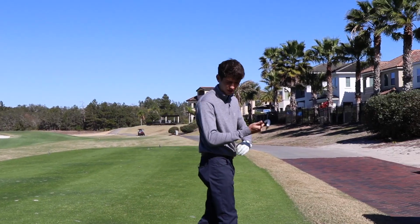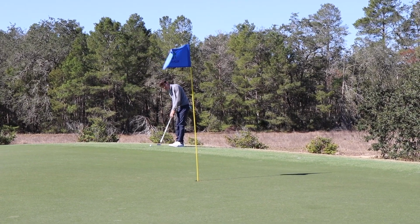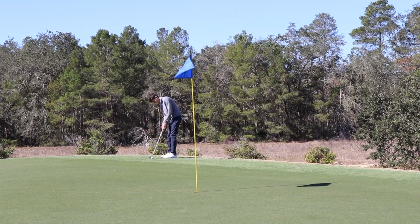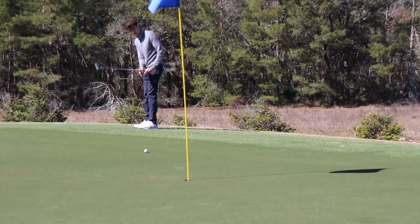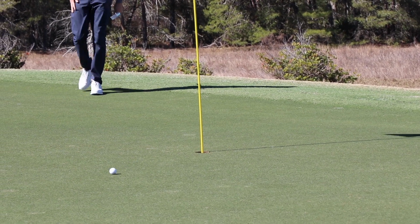Trying to make it up and down here though, on a tough par 3. But some work to be done here though. This is a big slope in front of me. Probably don't have to give him much. Sit down, sit. Man, look at that thing still go. Jeez Louise.